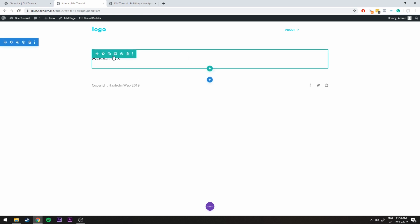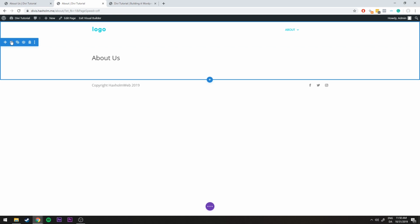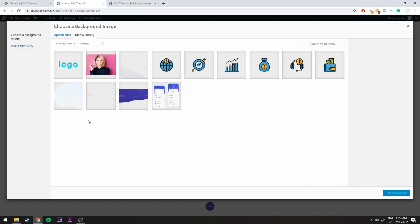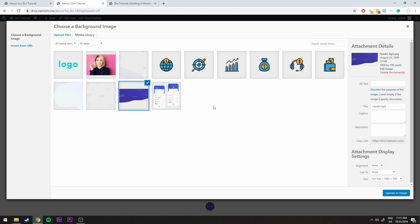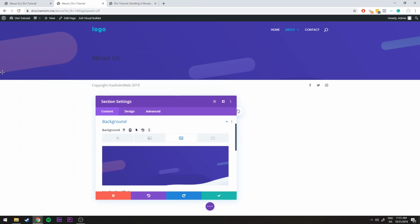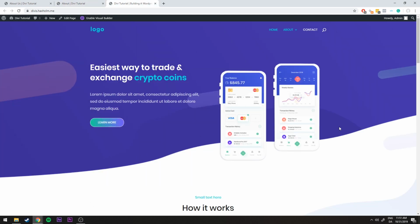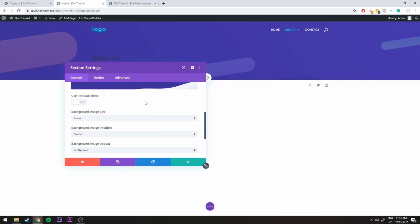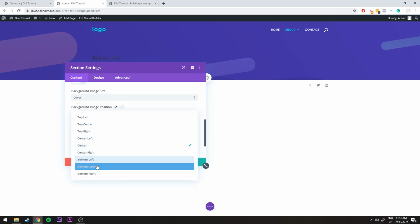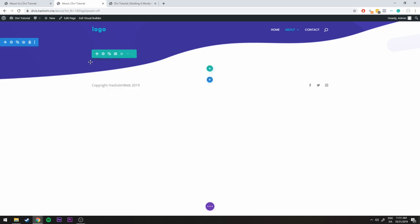Okay, now it's time to style everything. Let's get the background on first. Click on the section settings, click on background, go to images, and we select the header background image, and we upload it. Now, you can see it cuts off here. I want the curves to be at the bottom, since they are pretty much the essence of this whole layout. So we scroll down, keep the background image size at cover, but for the position, we say bottom center. So this is what we need.